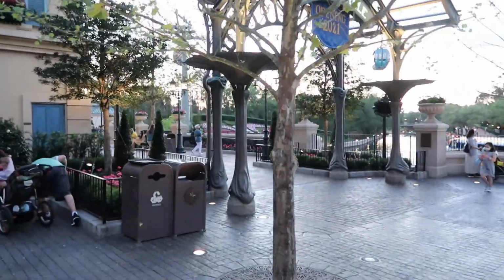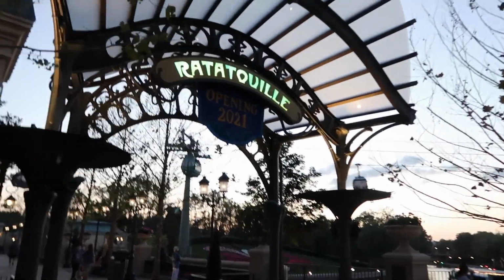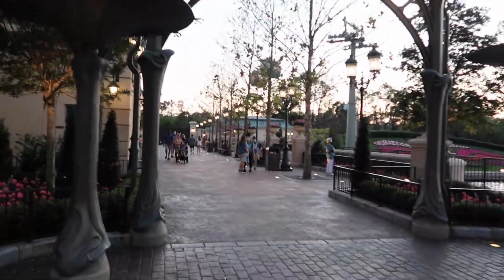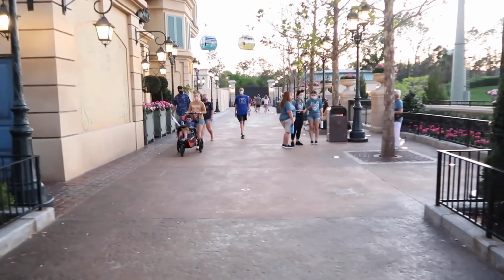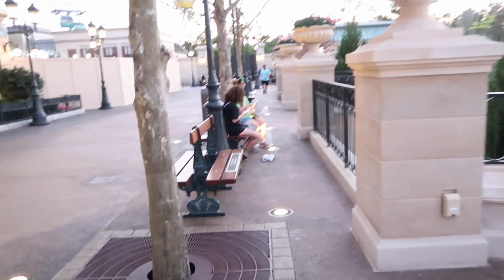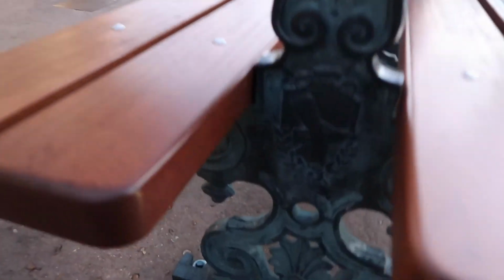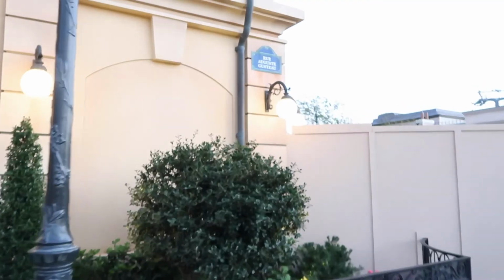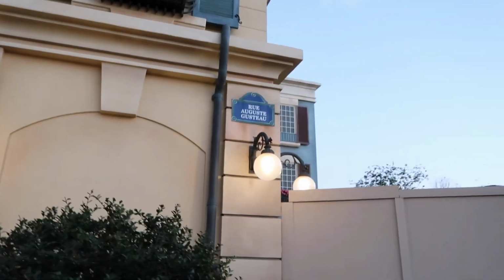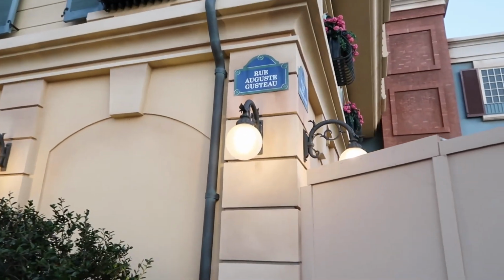They did open a portion of the new area, but a lot of it's still behind walls. There's a sign. Just comforting to look at. Chef Auguste Gusteau Street. I like that here on the benches, I don't know if you can see him. There he is, Remy, on the benches. Really cool detail. A lot of cool details on the wall here. Up here we have a sign that says Rue Auguste Gusteau, which means Auguste Gusteau Street.